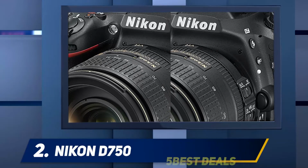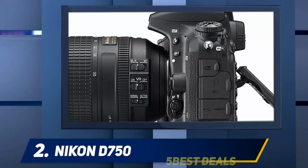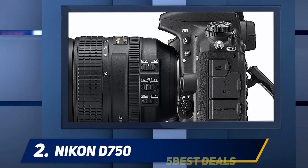The Nikon D750 truly is a marvel, and despite its age, it still deserves its podium position here in my roundup of the best full-frame cameras of the year.